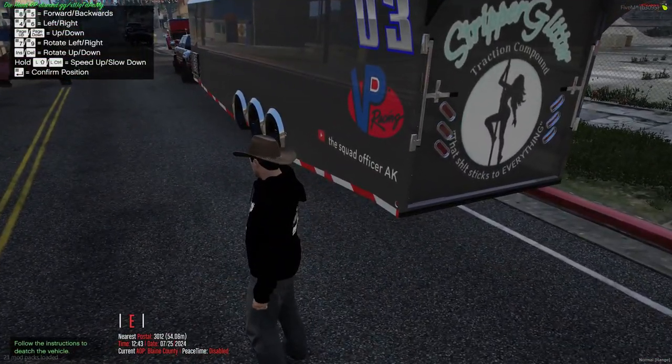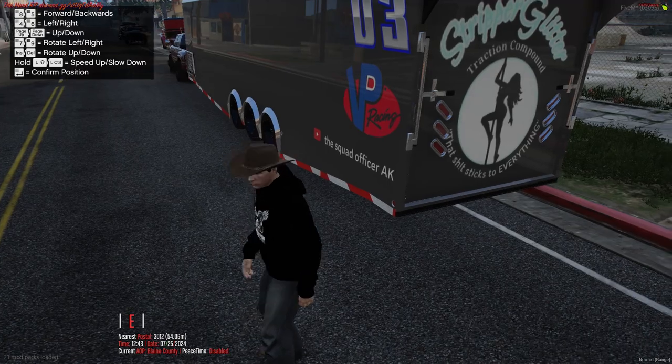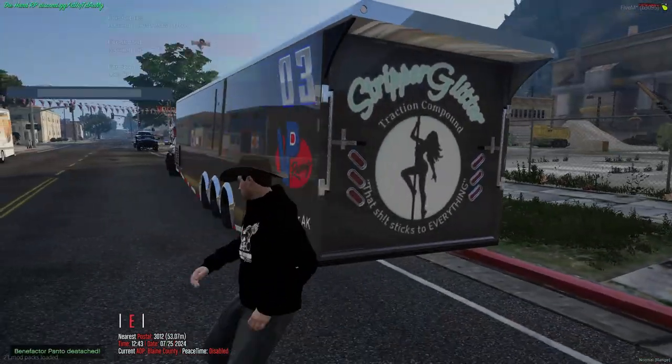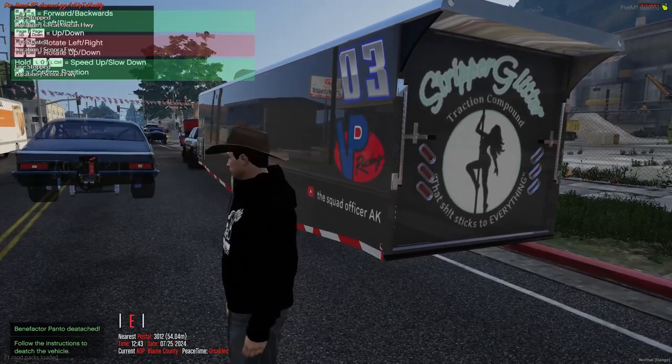Oh, we got the smart car. Forgot about the smart car. Smart car can go over here for a little bit, y'all. We'll get that in a little bit. We won't get all the race cars out. Ooh, I haven't been showing y'all the trucks either.